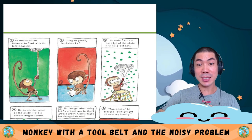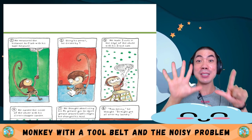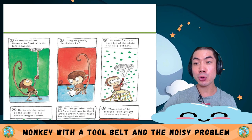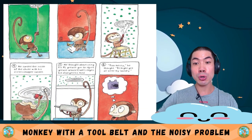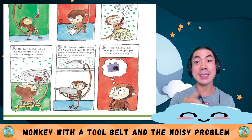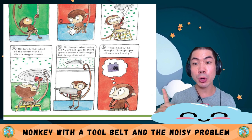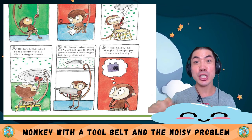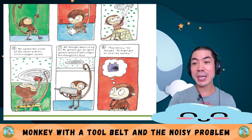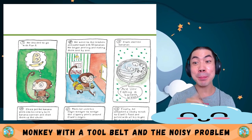First, he measured the distance to Clark with his measuring tape. Then, using his pencil, he divided by 7. Thirdly, he made 3 cuts to the edge of the chute with his 3-cut saw. Fourth, he sanded the inside of the chute with his silver stopper sander. Fifth, he thought about using his extra large grease gun to squirt grease around Clark's edges, but changed his mind. Sixth, too messy, he thought. It might get all over my laundry. 7. He decided to go with plan B.